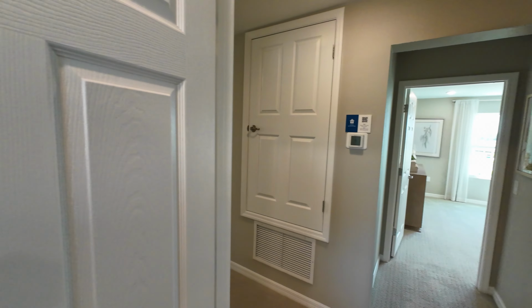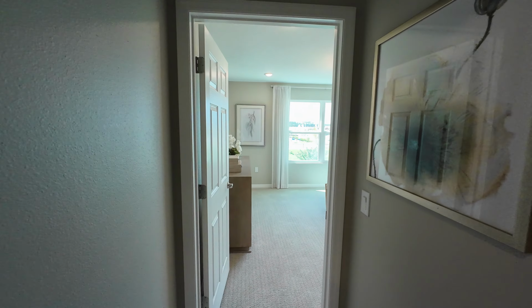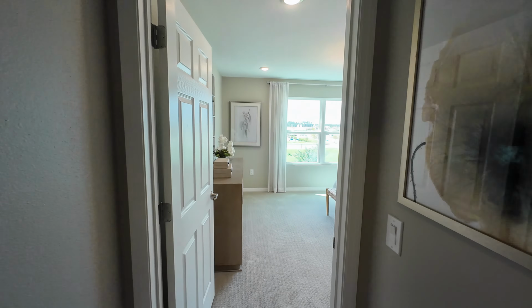All right, so the last and final room, we have it right over this way. It's gonna be the primary bedroom. So tons of natural light within this bedroom, definitely bigger than the other rooms, as it is expected to be, right? Since it's the primary bedroom.